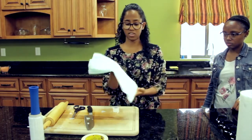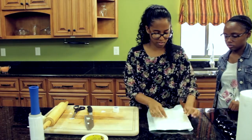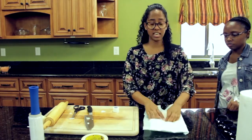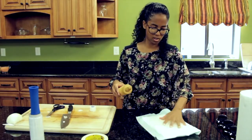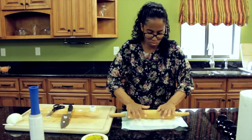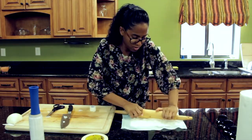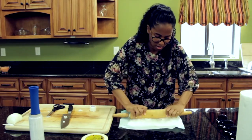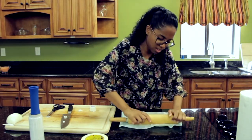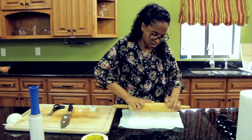Sealed inside, but you could see that it's kind of moving around in there. In order to prevent that, as well as to really get those juices out, I'm gonna just go over it with a rolling pin. You could do this in the food processor, right? And just apply it onto your cloth. I'm gonna really crush it in there.